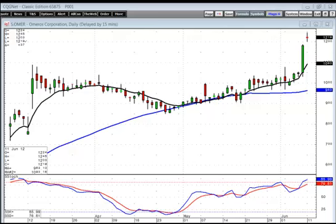The results of a fry pan bottom are pretty well reliable to have the same results over and over. Notice in Omar, O-M-E-R, how we had this big fry pan bottom. And then we had this small rounding bottom that eventually pushed us through the breakout area, the beginning of the fry pan bottom.